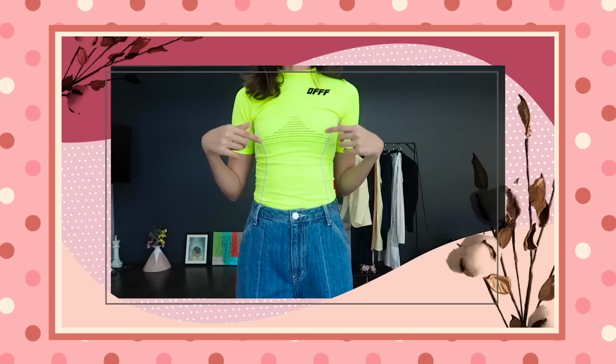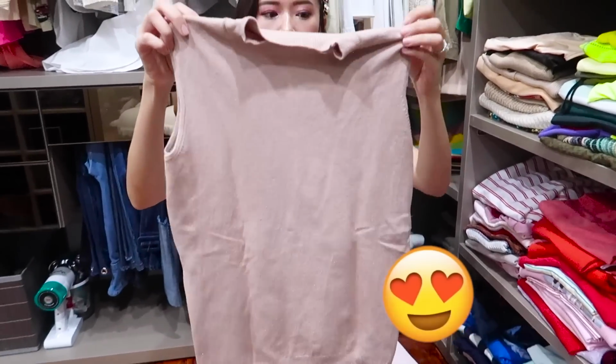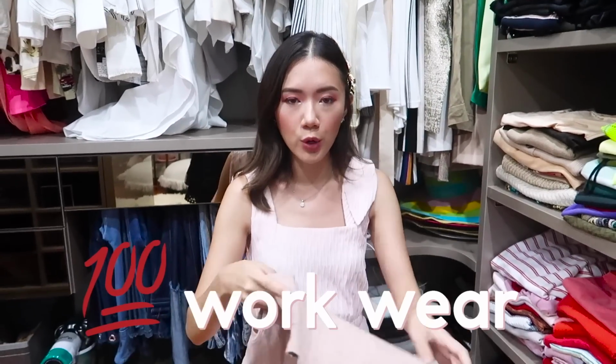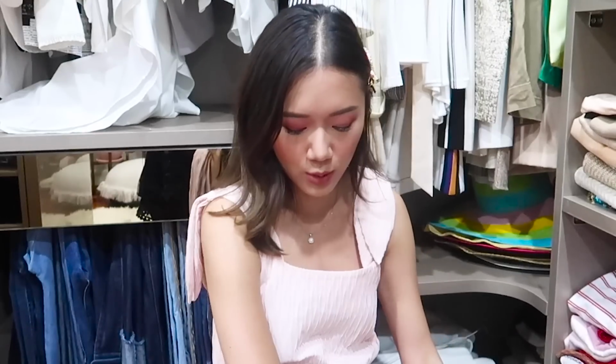We've got here the neon top that you saw on my other vlog. So I'm really into tops like this, na medyo high neck ng slight. And I love that it's so full sleeves. Perfect siya for mga workwear attire, which we will be doing next on our vlog. So just wait for it.